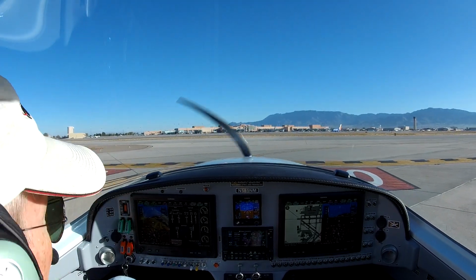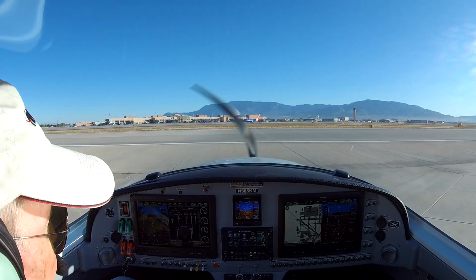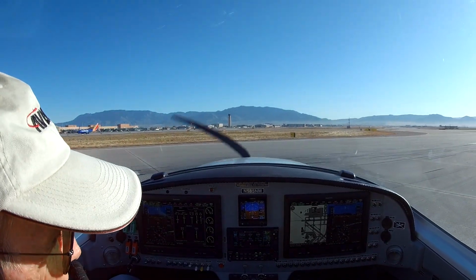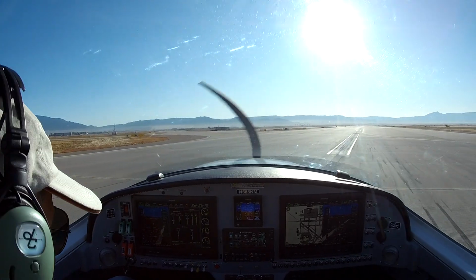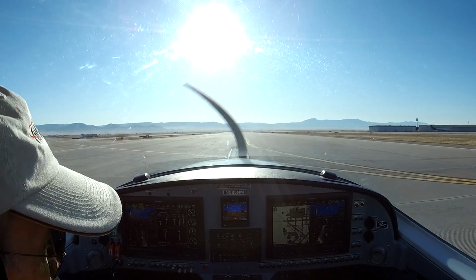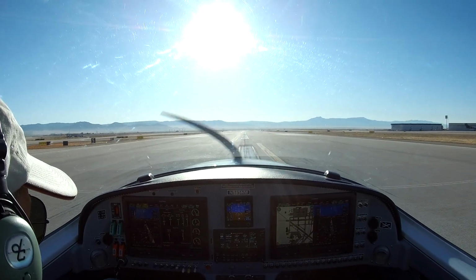Okay, pretty quiet this morning, so far. Southwest over there getting ready to go. And we'll set the heading bug to the runway heading as soon as we get turned here. There we go. Engine instruments are all looking good. Alright, heading bug set. Bingo. Ready to go. Alright. Seatbelts done. Canopy locked. Brake off. Choke off. Ready to go. Let's let the big dog eat.